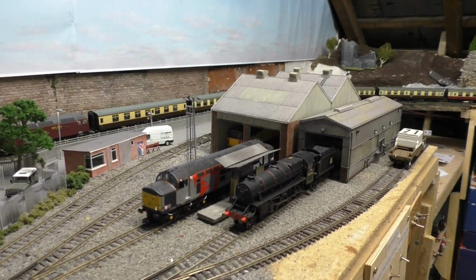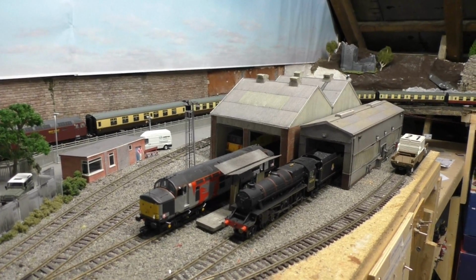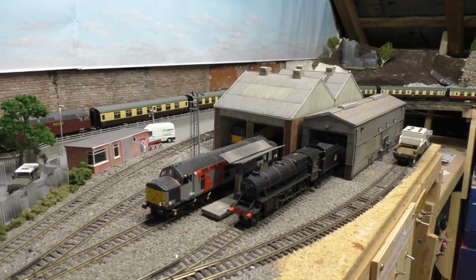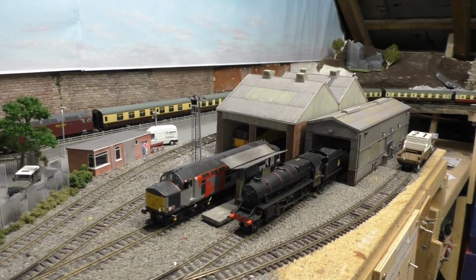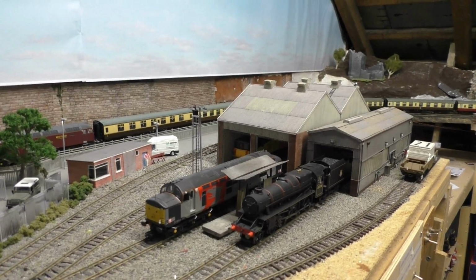I've got quite a bit to show you in today's episode, which is always good, because sometimes in a layout update I actually don't do a lot of work, but for once, well, I actually have. So we're starting off then, as ever, in the usual depot area.